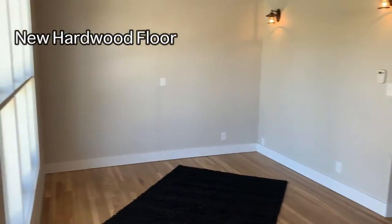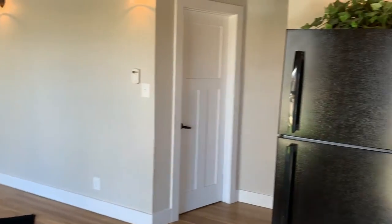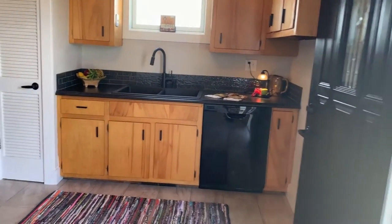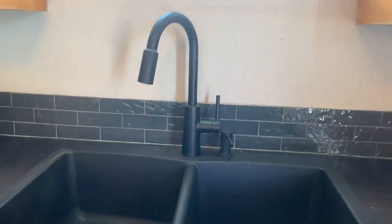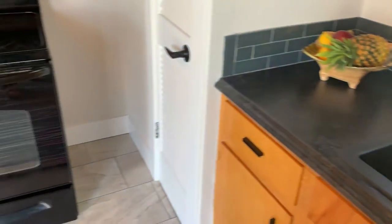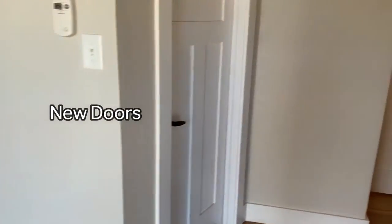Newly refinished hardwood floors, new paint inside as well. Newer appliances, even a dishwasher. New countertops, new sink. The sink is granite. Nice glass backsplash. New doors as well. You've got to see this bathroom.